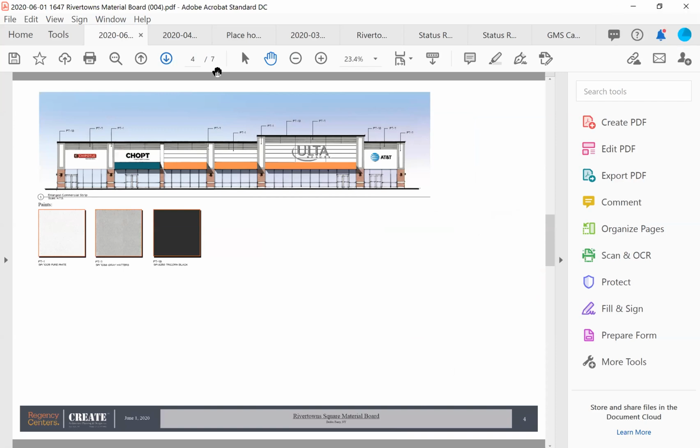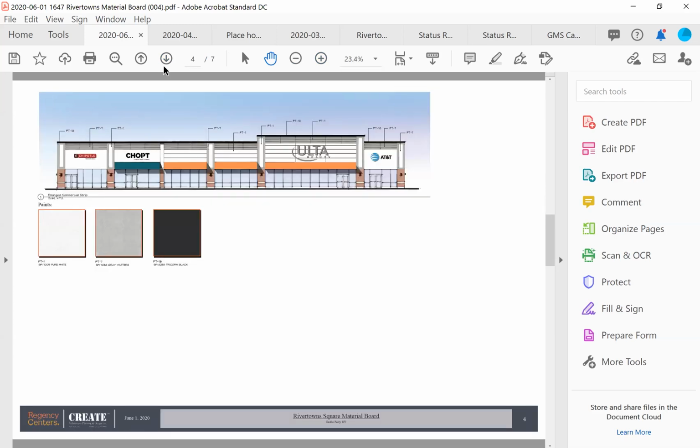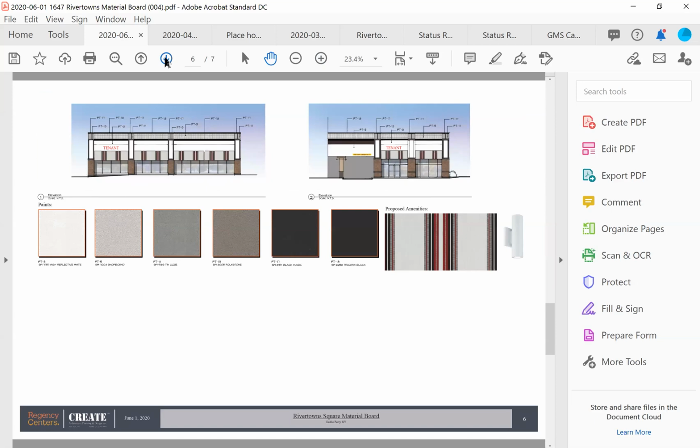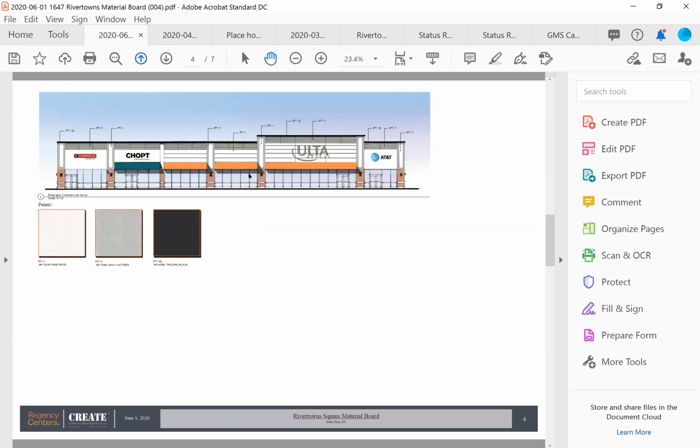The Ulta building actually works quite well with their branding colors, with the white, which Ulta prefers, a little bit of the gray and the charcoal black at the top. And then the side of the building on the left-hand side gives us the opportunity for a mural. Sorry about that, Joanna.